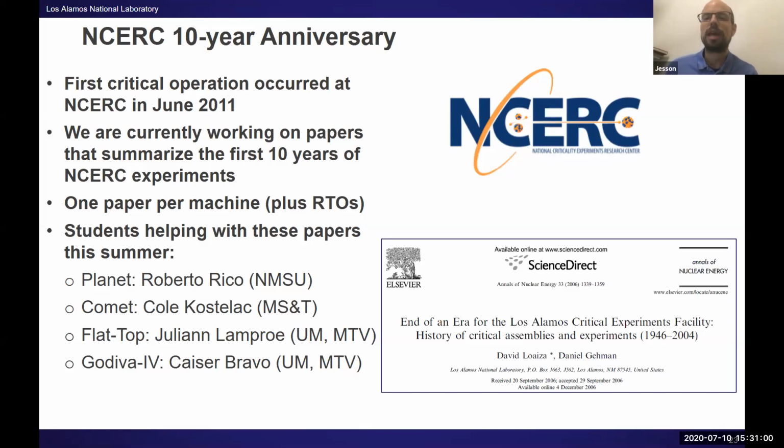So in order to do that, we're going to put together 5 different papers. We have 1 per machine plus RTOs. So you can see the names here. I forgot to list the RTO paper, which is being done by Ernesto Ordonez from Texas A&M, but you can see that we're actively trying to really document a lot of this. Some of it hasn't been so well documented in the past, unfortunately. So we're trying to improve upon that.